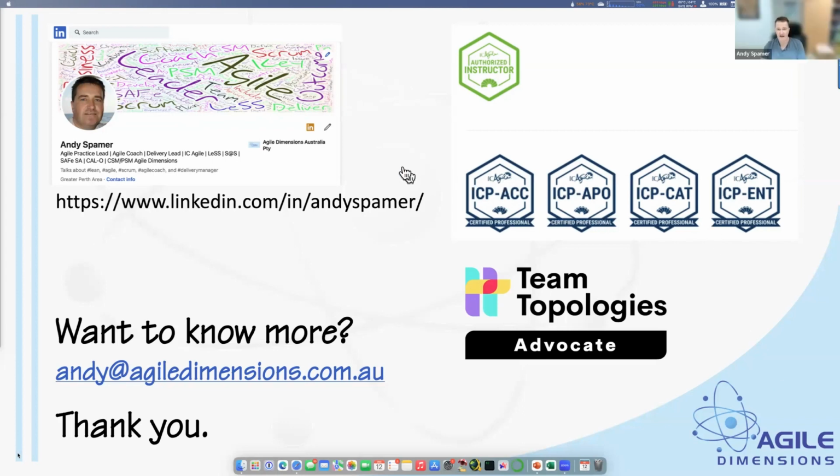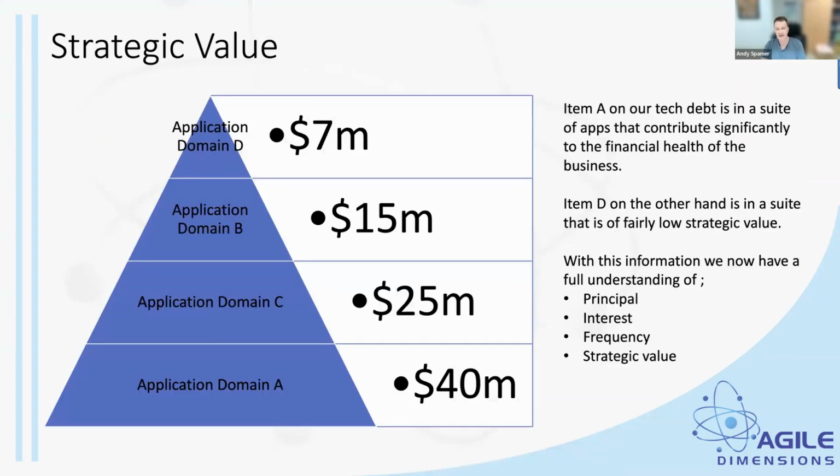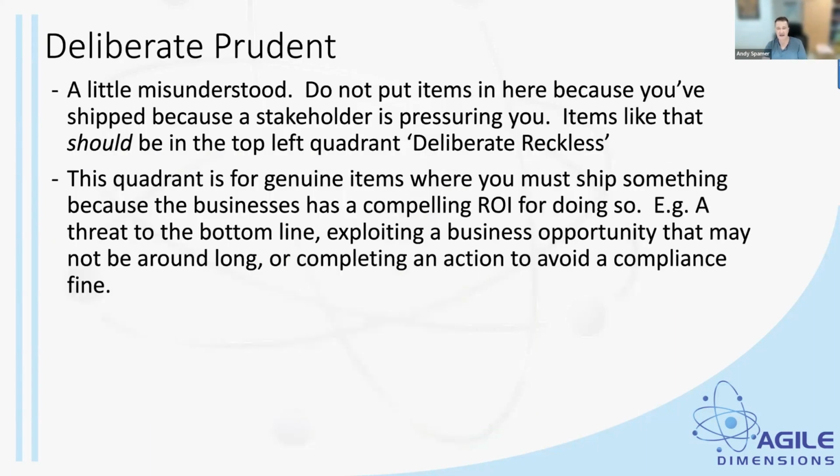Yeah. Look, I think, Lynn, it comes back to probably this one here. We have a number of applications within our portfolio, and we're going to have different levels of technical debt within those suites of application. It comes back to the strategic value of those applications. So, if we can get the business to understand that we have to pay back some technical debt. Technical debt slows us down. The longer and longer we leave technical debt, the slower and slower we get. Get them to understand that first of all, right?